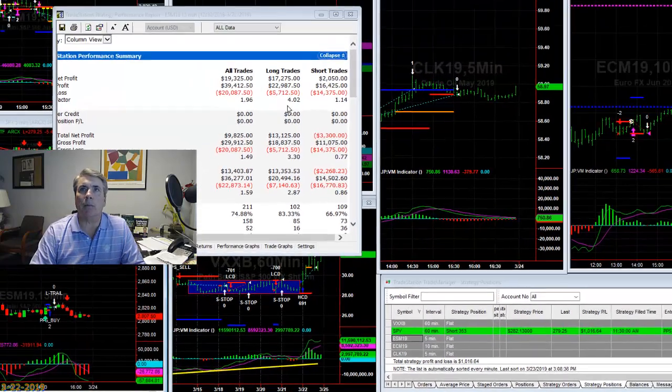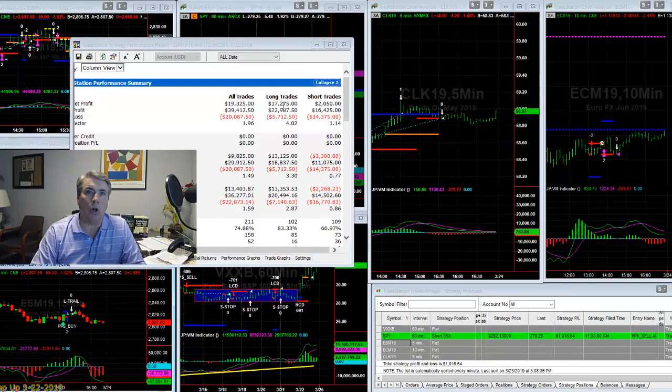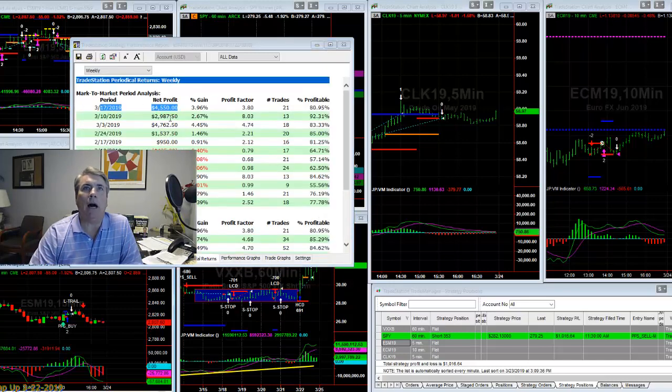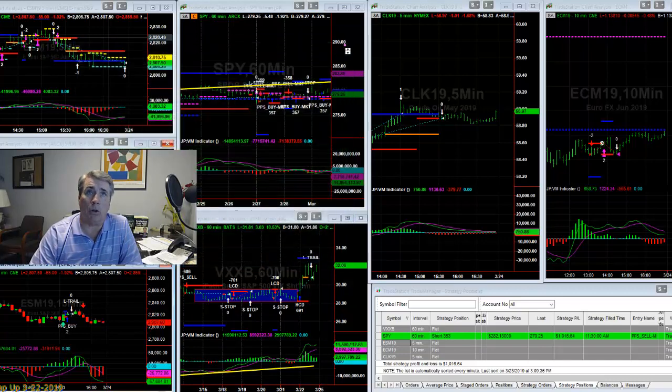The performance summary: profit factor on longs, because the market's gone up most of the year, is 4.02. 83% of the trades are profitable on the long side. 67% of the trades are profitable on the short side, but a small profit factor. Why? Because the market hasn't gone down that much. That's the nature of the beast. But the periodic returns, if we take a look, how did the week end? A great week for the system. And this was a tough week, both long and shorts.